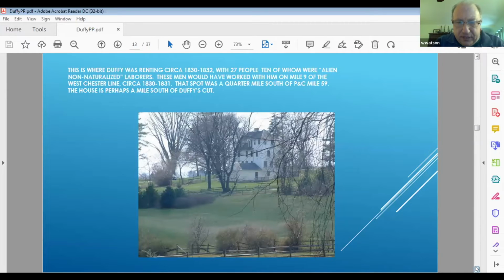The other information about Duffy, Frank mentioned, we've got the house that he was renting in the 1830, 1832 time frame with a large number of laborers with him. Many of these would have been working with him on mile 9 of the Westchester Railroad, which would have been fairly close to where the historical marker is for Duffy's Cut today. That line, of course, the original Westchester line, is now defunct, but there are little traces of it, just as there are with the P&C, the Philadelphia and Columbia, around the main line area.